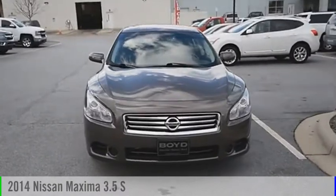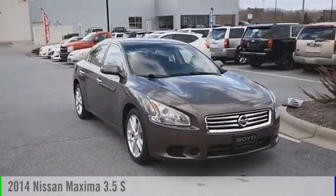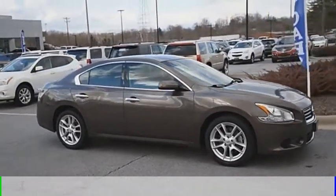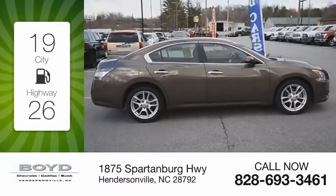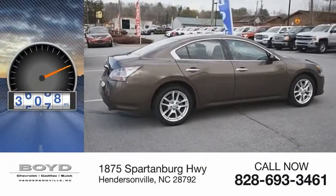Looking for the right vehicle? Check out the 2014 Maxima. This vehicle is powered by a front-wheel drive, 6-cylinder, 3.5-liter engine, and comes with a continuously variable transmission. Great fuel efficiency saves you money by requiring fewer trips to the gas station. This vehicle has less than 40,000 miles.